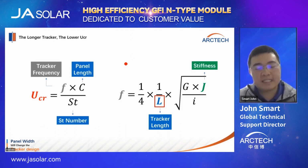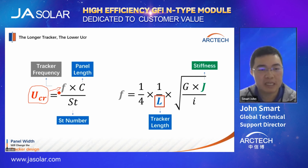So what are the parameters that impact the critical wind speed? We understand that if we want better performance, we need to increase the critical wind speed of the tracker. Looking at these two formulas, the critical wind speed is proportional to the tracker frequency, the stiffness of the tracker. And the tracker frequency is inversely proportional to the length of the tracker. That means if the tracker is longer, the L increases, the frequency of the tracker will reduce, and we have a lower critical wind speed. So we need to change the length of the tracker for the traditional tracker design.